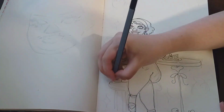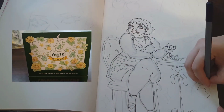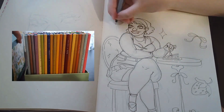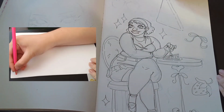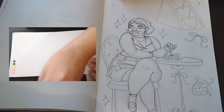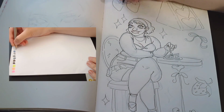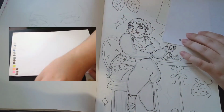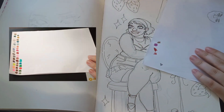I should talk about the pencils themselves. I already showed you the packaging. It's very cute. There's 126 colors in there, which is literally the biggest pencil set I've had in my entire life. There's a good selection of shades. I feel like it can work for a lot of different coloring styles. There's some bright shades, some muted shades, a few pencils look straight up neon, and last but not least, there are 2 metallic pencils.